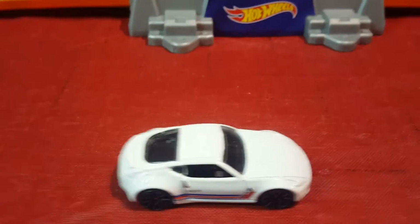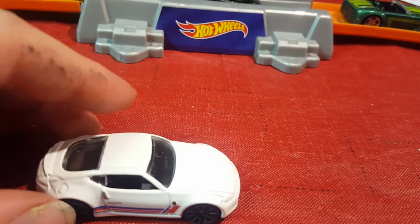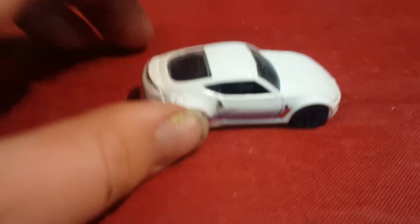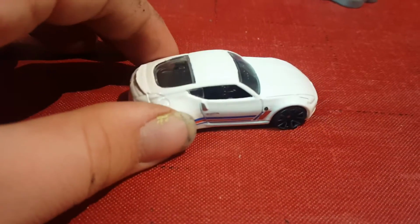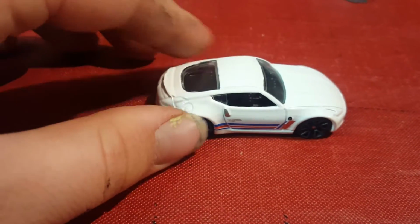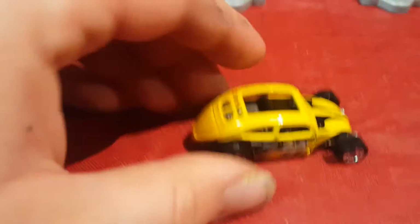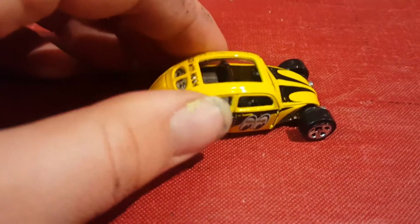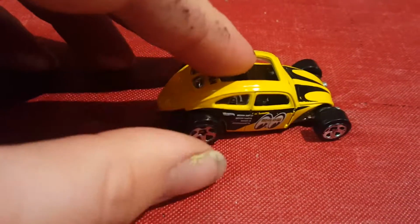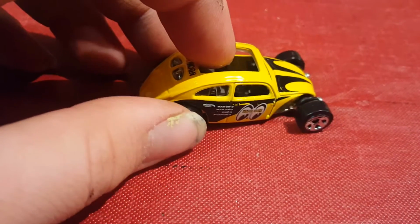So I'm back with the scores from the speed check. We'll start off with the cars from first all the way to last place. In first place is the Nissan 370Z with an average of 434 and a top speed of 436. Okay, the car that came in at second place was the custom Volkswagen Beetle with an average of 433 and a top speed of 435.